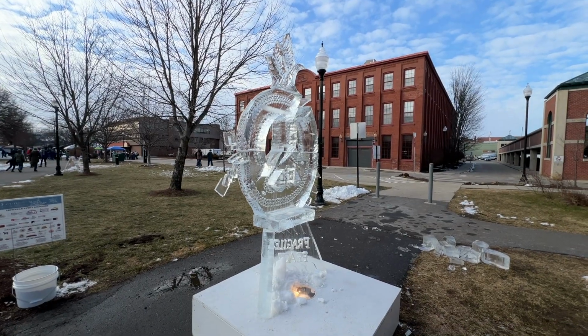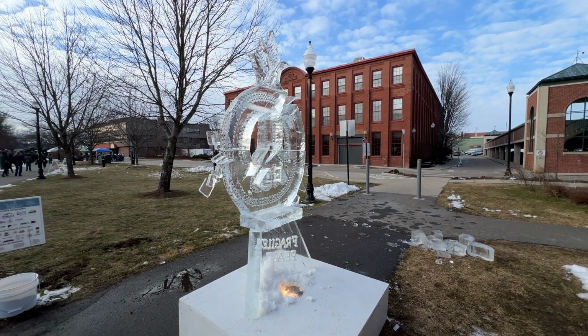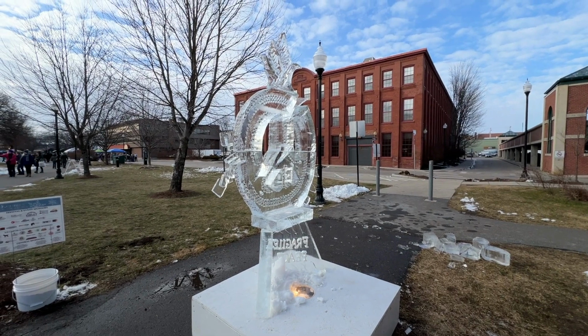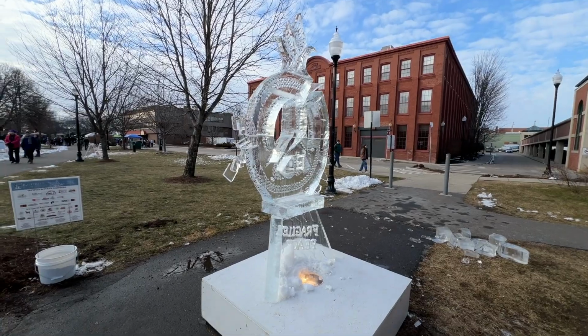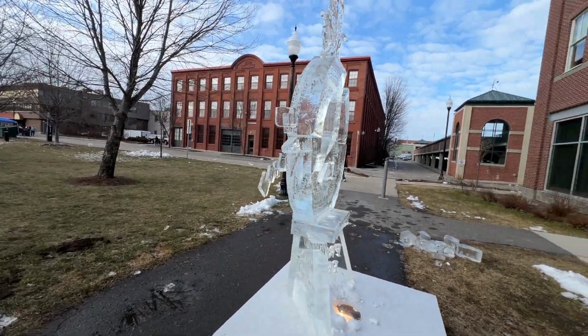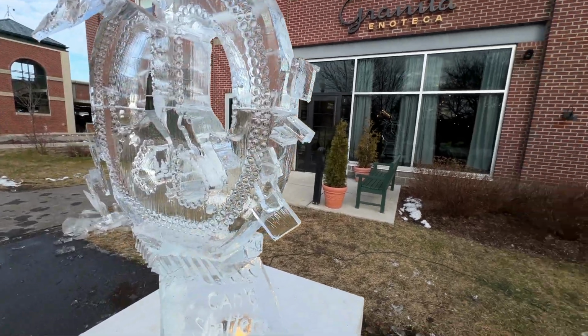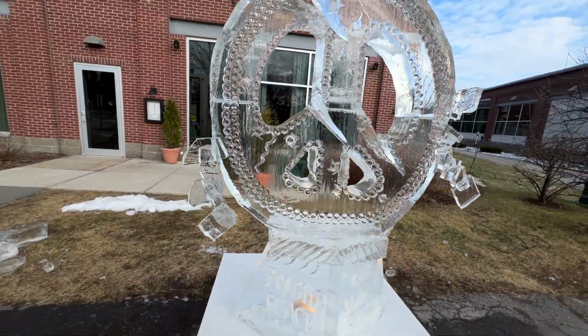Now this is the one, remember we saw the guy lifting up the jack and he had a 300-pound block sitting sideways, and then he was lifting up the other 300-pound block to set it right on top of it. So this is what he made right here. Look at all this detail. Look at these little pieces. It's beautiful.